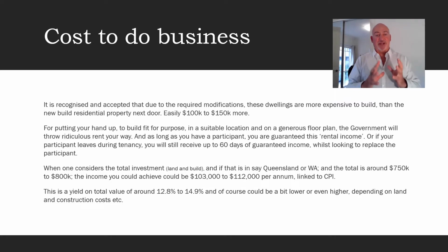Well, firstly, you've got to recognize it, because we do, that it is accepted that due to the required modifications, these dwellings are more expensive to build than the new build residential property next door, easily 100 to 150k more. So if you're putting your hand up to build fit for purpose in a suitable location and on a generous floor plan, the government will throw ridiculous rent your way. And as long as you have a participant, you're guaranteed this rental income. Or if your participant leaves during tenancy, you will still receive up to 60 days of guaranteed income whilst you're looking to replace that participant.